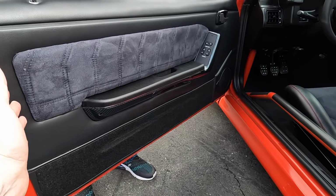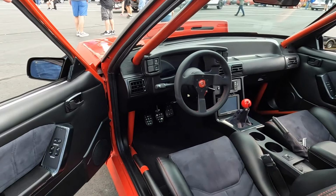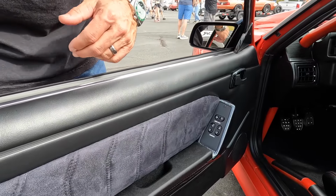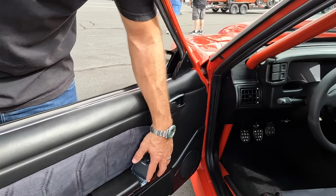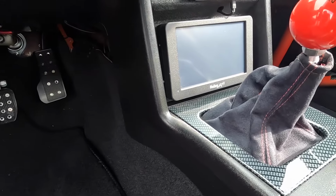Was it originally black interior? No, gray interior. Gray interior, okay. Yeah, it had the tweed seats. Would you say this is black or gray, actually? I would say assume black, but it is a little gray. It's almost like a bluish gray. It's different. What it does is it matches the carbon fiber. I just noticed the carbon fiber there, and you got that here too on the trans.